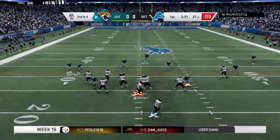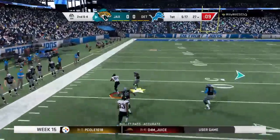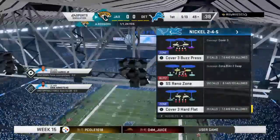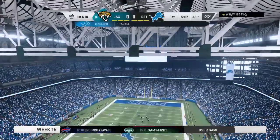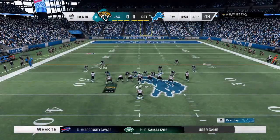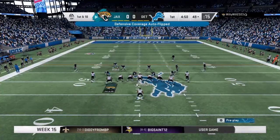From the 27, Rodgers. And he finds Corey Davis. And he'll be taken down, but not before they work it across midfield. That one covers 24 yards. It's a first down. So the ball moves into Lion territory now. Here's 1st and 10 at the 49-yard line.